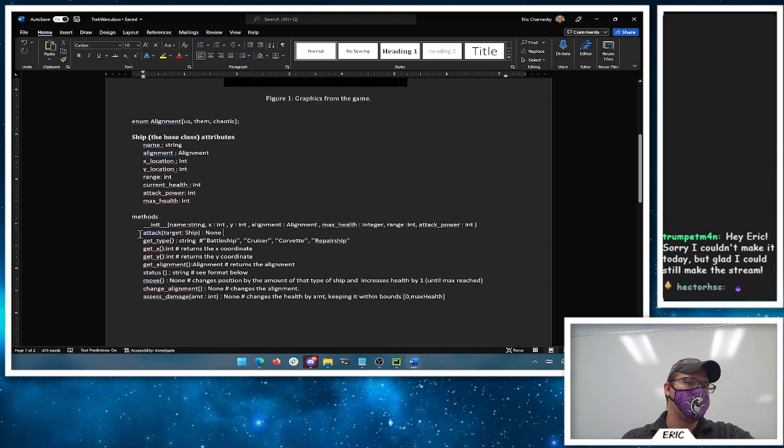We have a method here that will attack a target, which is a type of another ship. It doesn't need to return anything. There's no returning that happens here for attack. We'll have a get type here, which returns a string value of the type of ship that it is. We have battleships, we have cruisers, we have corvettes, and we have repair ships. You have a get X, a get Y, right, returns your X and Y coordinates.